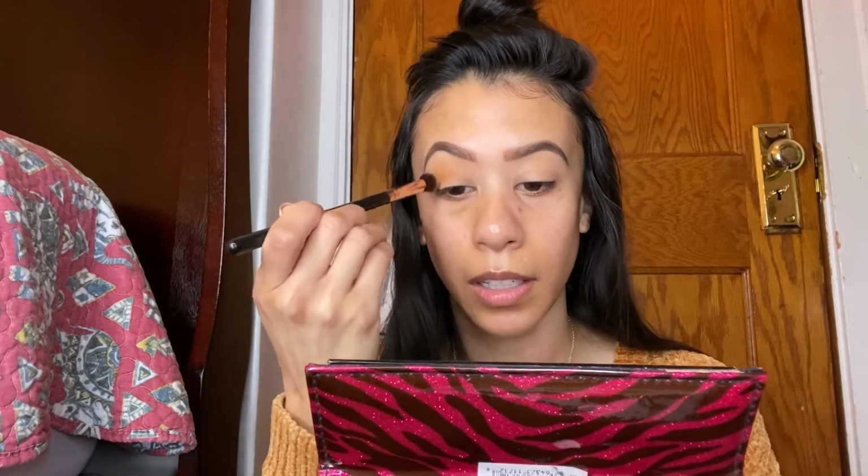And to start off, I'm just gonna pick up a brush, and I'm gonna go in with that Secure shade right here. Tap off the excess. And I'm just gonna start applying that onto my eyelid, and just blending it and working with the shade.